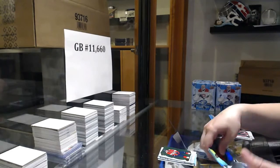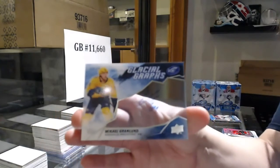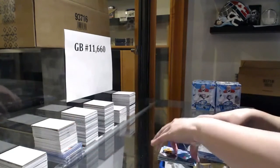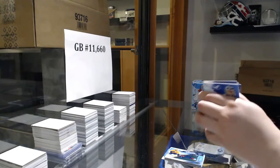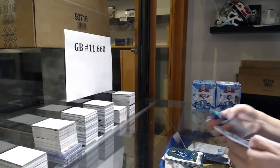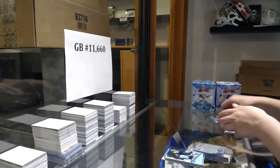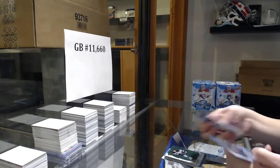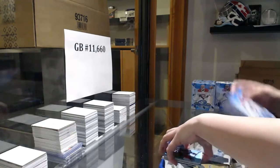Green for Florida, Aleksander Barkov, and Glacial Grass for Nashville, Mikael Granlund. Yeah, whatever works for you, fine. Green for Winnipeg, Mark Scheifele, $12.99 rookie for Colorado, Adam Werner. Green for LA, Anze Kopitar, $4.99 for Columbus, Emil Bemström.